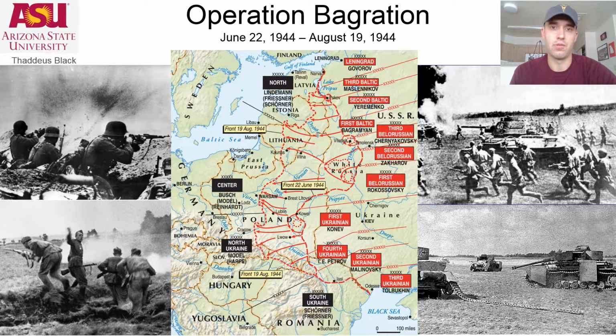Prior to 1944, the Red Army lacked transportation means to quickly exploit battlefield successes, but due to the large influx of Lend-Lease equipment, notably the American Studebaker trucks, the Red Army would be more mobile than ever before.